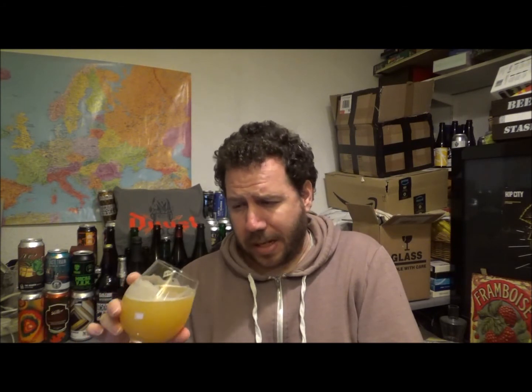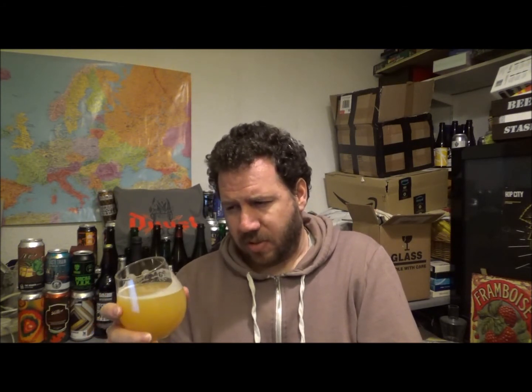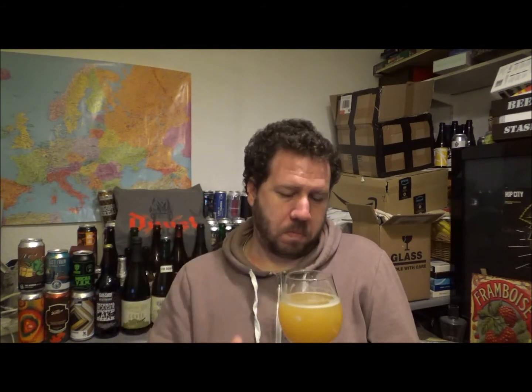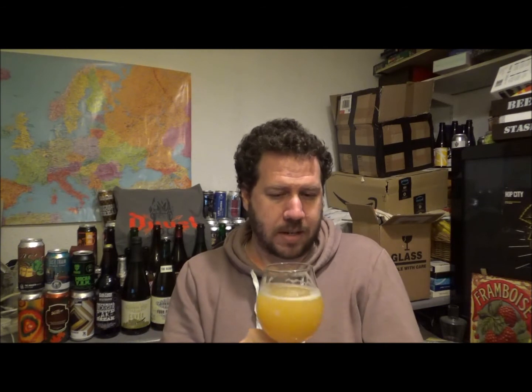It's a medium body beer. As I said, there's no hint at the ABV. I don't know the IBUs to this, but it just seems very well balanced. You're not really picking up on the sweetness or the bitterness. It's just plumb in the middle. Absolutely fantastic beer.